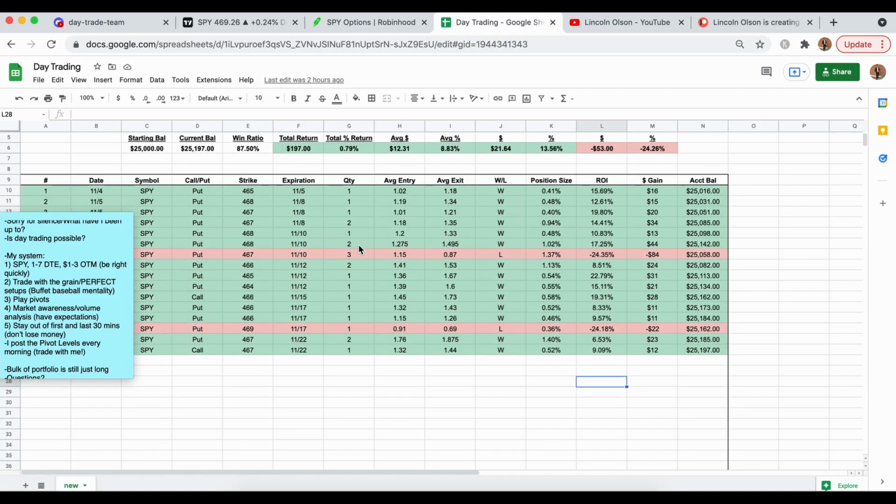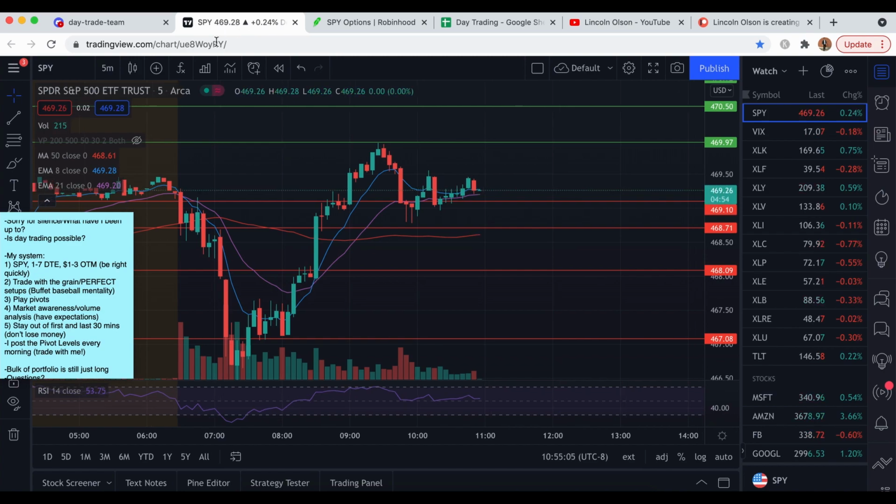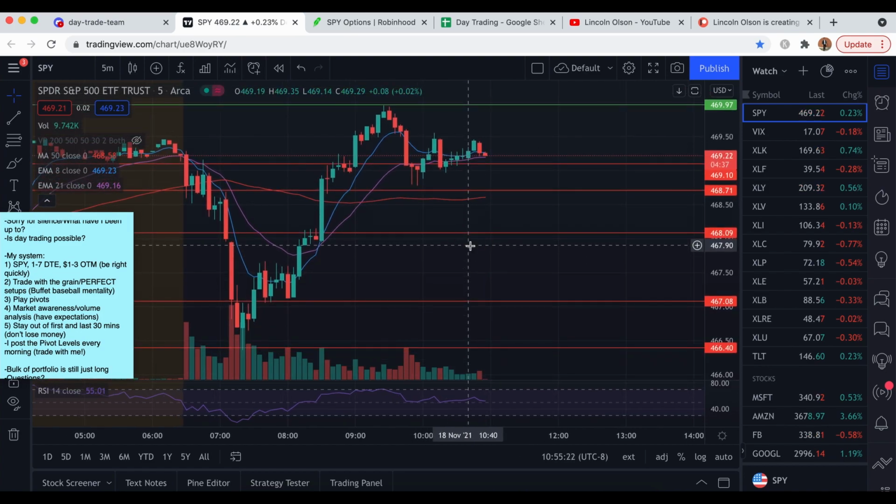And you will have access to this spreadsheet. Kind of goes over my win-loss. So play pivot levels. And then I kind of already said this, market awareness, volume analysis. Basically, I'm looking at a chart. I want to have expectations. If the price action isn't following what my expectations are, I'm not going to trade. Like I said, I just don't want to be wrong. I don't want to lose money.